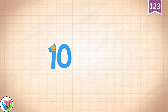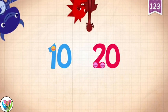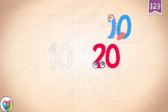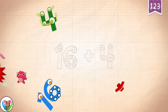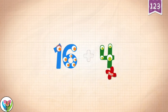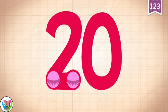Count by tens. 10, 20. 20. 10, 20. Four. 16. Plus. 16 plus 4 equals 20.